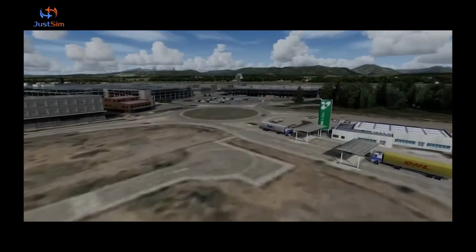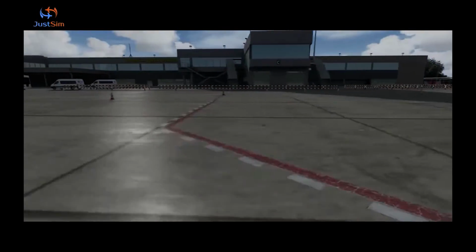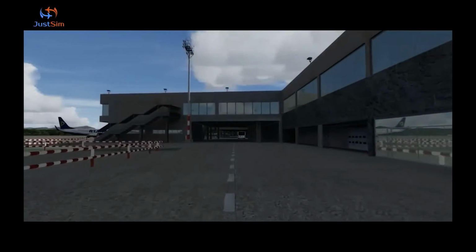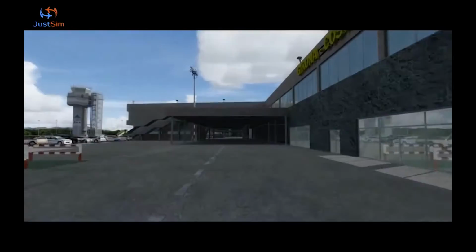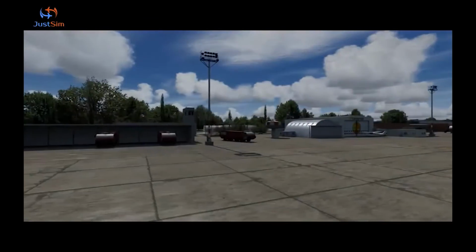And they're touting that they've manually hand placed over 5,500 autogen objects where they're going to pop up. That's insane. I don't think even Orbx airports go to that kind of detail. So this is really impressive.